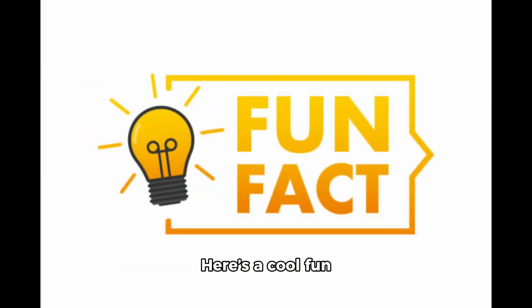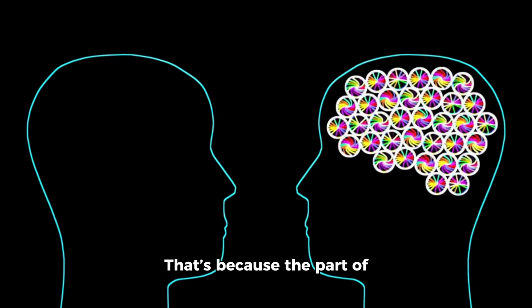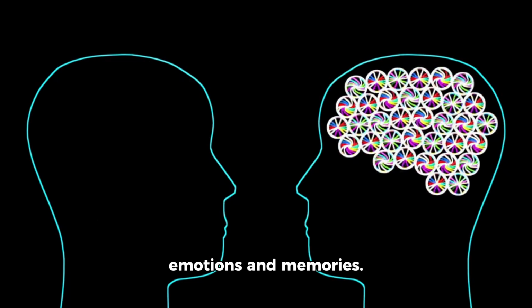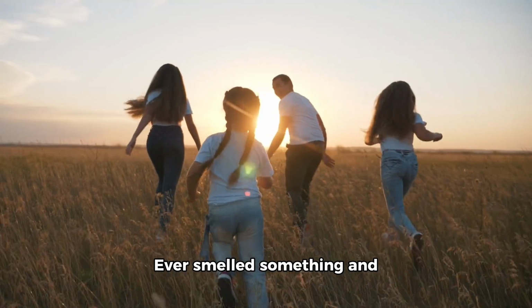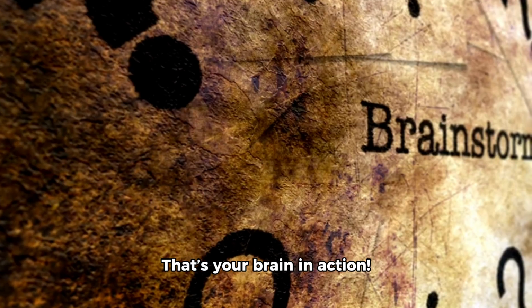Here's a cool fun fact: smells are closely linked to memory. That's because the part of your brain that processes smells is connected to the area responsible for emotions and memories. Ever smelled something and been instantly reminded of a special moment? That's your brain in action.